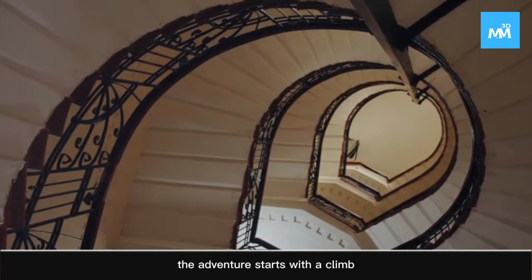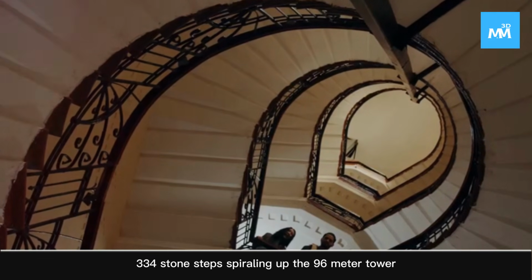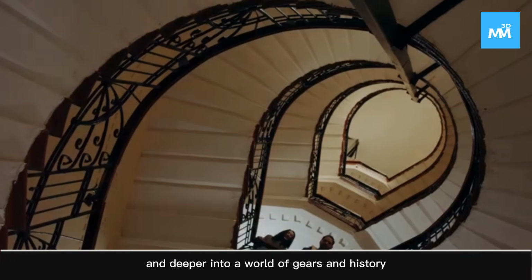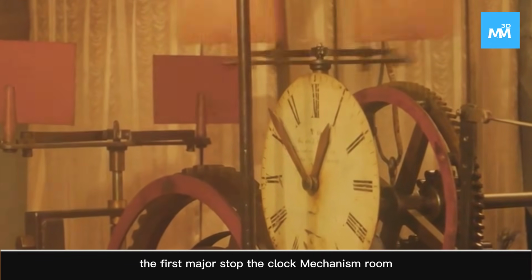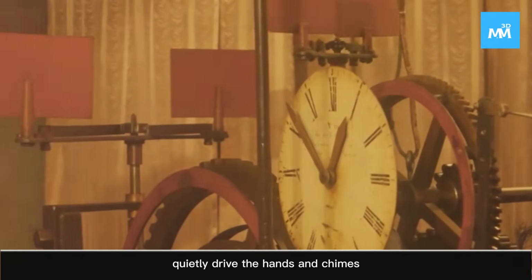The adventure starts with a climb, 334 stone steps spiraling up the 96-meter tower. There's no lift. Each step takes you further from the city's bustle and deeper into a world of gears and history. The first major stop, the clock mechanism room, where iron gears and levers quietly drive the hands and chimes.